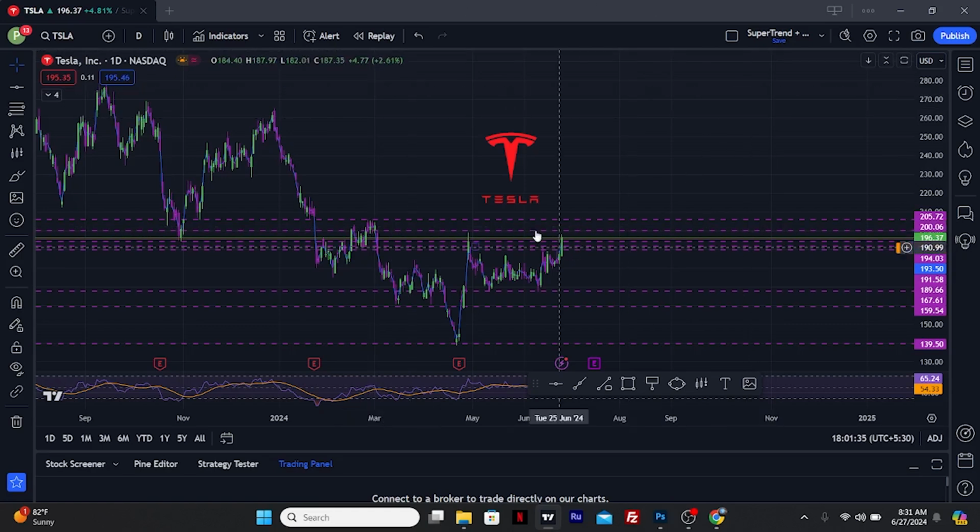All right. So this $200 mark right here is going to be a key psychological level. Right now it's at 194, 195 pre-market. I see it hitting this level and smashing it to potentially go higher. Obviously with Tesla, it's very volatile. It's up and down. It's not one of those things that you want to bank on trading short term.